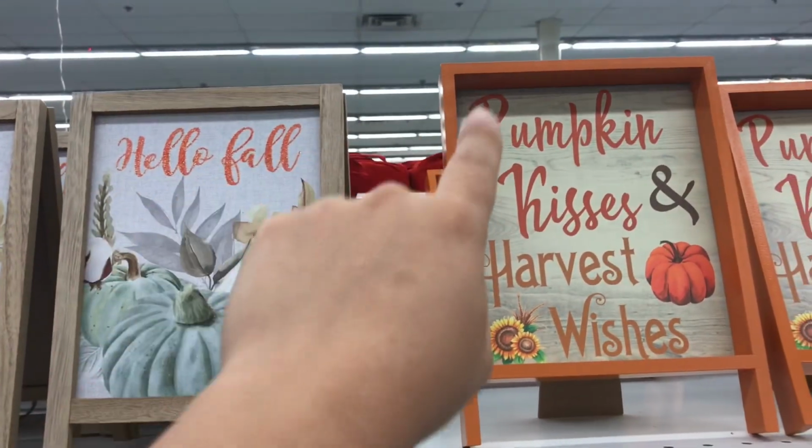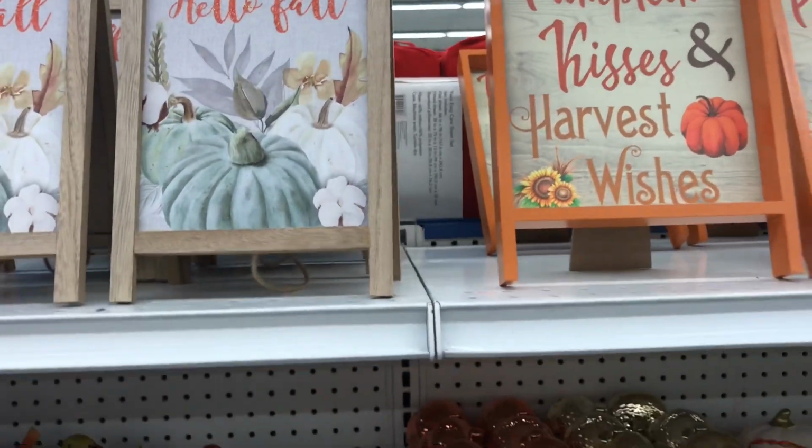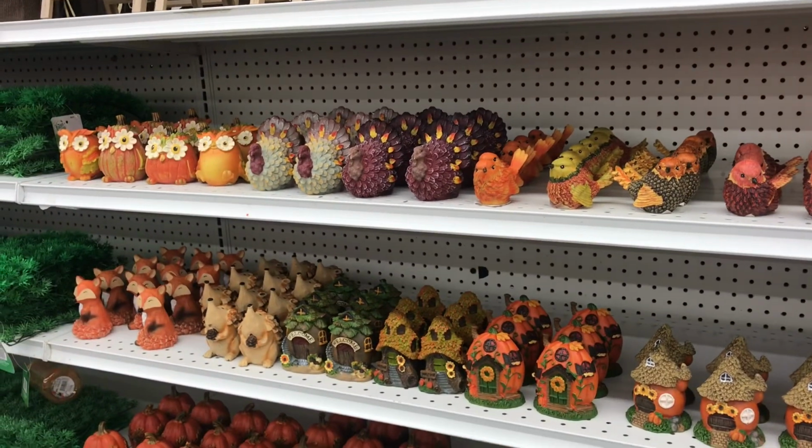Here you can see the difference between the $1.99 sign and the $2.99 one. Again, their prices are kind of all over the place. I would have probably priced them differently.